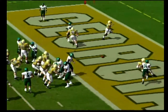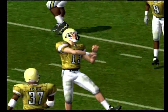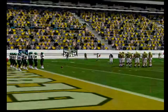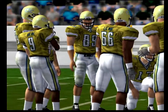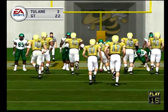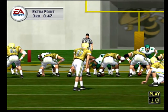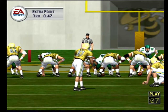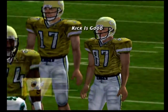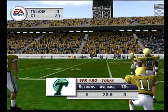Let's see if they can get it in for the touchdown. Andy tacks on the extra point. Less than a minute remains in the third quarter. With the score, Georgia Tech 23, Tulane 3.